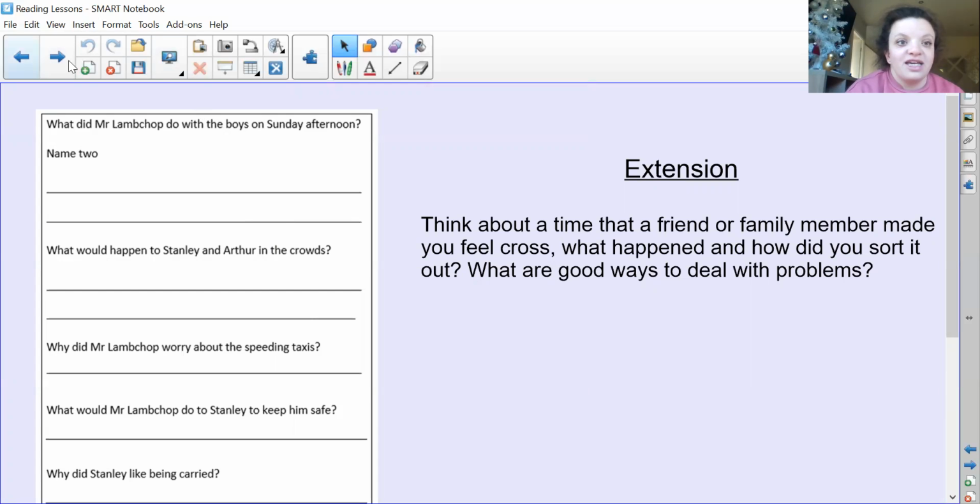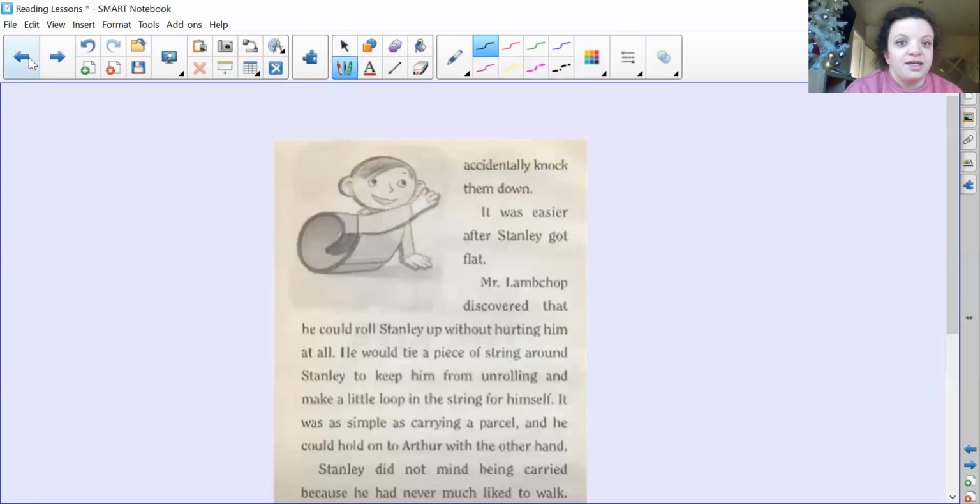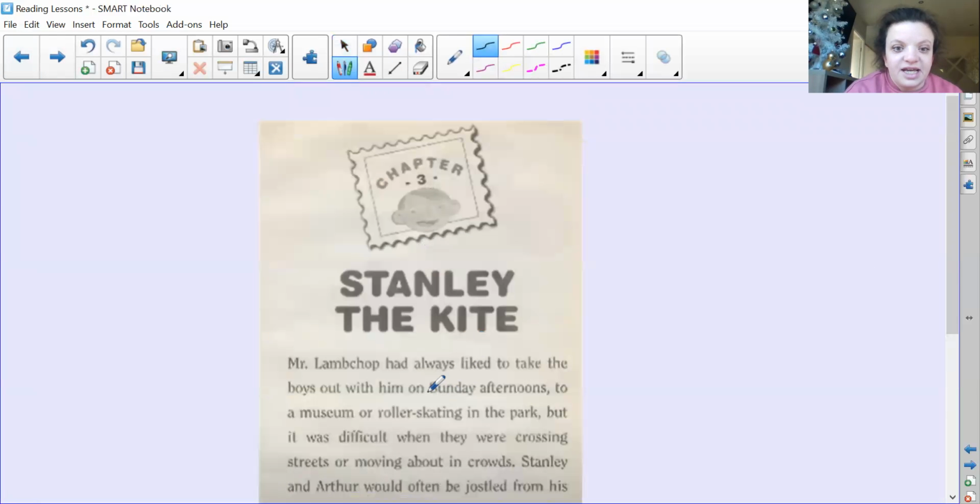Okay, well done. So our keywords are, we're going to be looking for Mr. Lambchop, and we're going to be looking for Sunday afternoon, and we're talking about the boys. We might be looking for Stanley or Arthur. So let's go back. We've got Sunday afternoon, we've got Mr. Lambchop, and we've got boys. We've got all of our keywords, so I think it's going to be around here. Let's see if we're right.